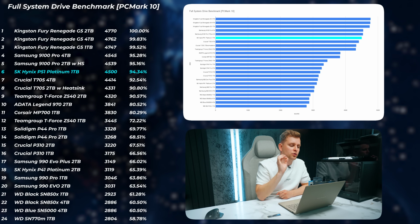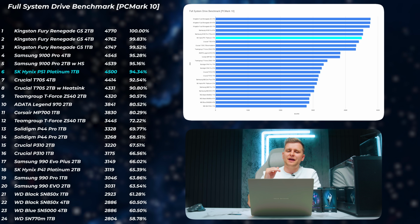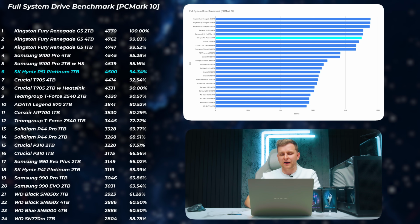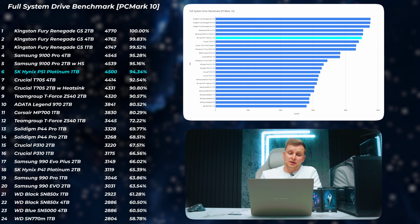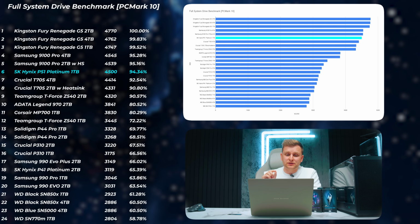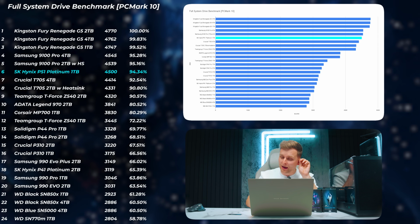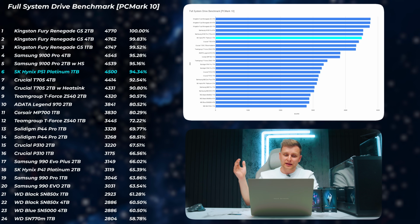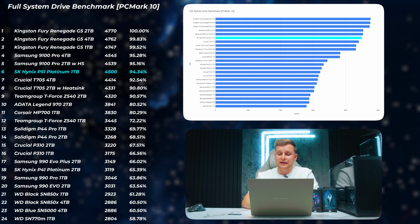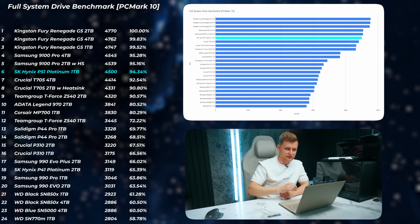Now, Samsung 9100 Pro is a little bit faster, but only slightly. But then we have the Kingston Fury Renegade, which is right on top of it, roughly around 5% faster. So it is very, very fast. Kingston performs a little bit better, Samsung a little bit better, and then Crucial a little bit worse. Obviously, if we compare to the Gen 4 drives, you can see they are quite a bit further down there, and we're getting a massive boost in the Gen 5 drive. So if you're looking for a fast operating system drive, it is a fantastic drive.